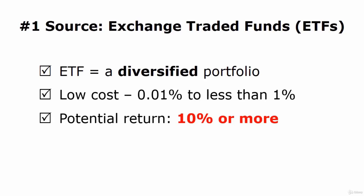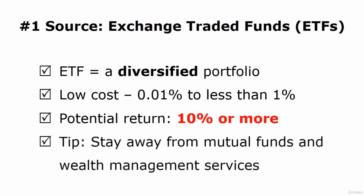Okay, one more useful tip to take away before we dive into the next type of investment. Always make sure that you stay away from mutual funds and wealth management services. That's because buying an ETF is much cheaper, and you can easily manage your portfolio by yourself. There's no need to waste your money on any wealth management services. You are an investor, so do it yourself and take full control of your money.